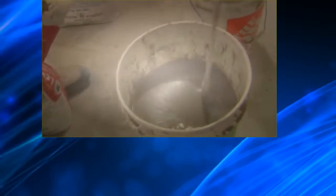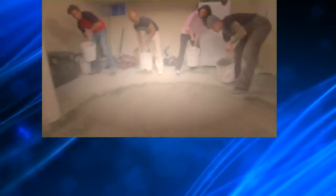The next slope we have to fix is the floor, and I'm recruiting Melanie and Pavan to help me lay the self-leveling concrete. Ready to pour? Okay, dump them out. It'll find its own way.